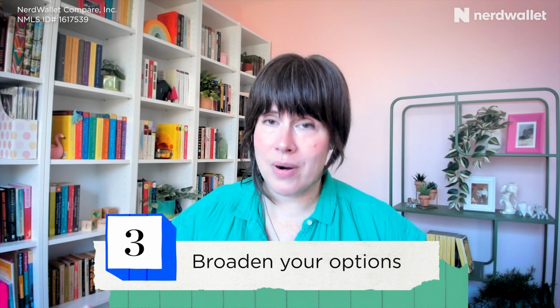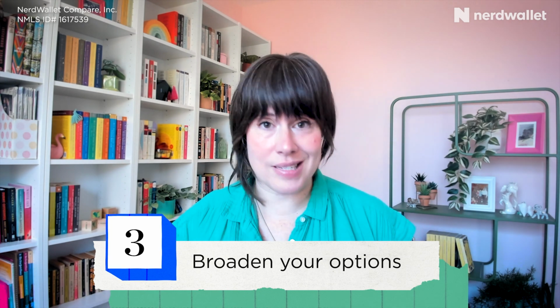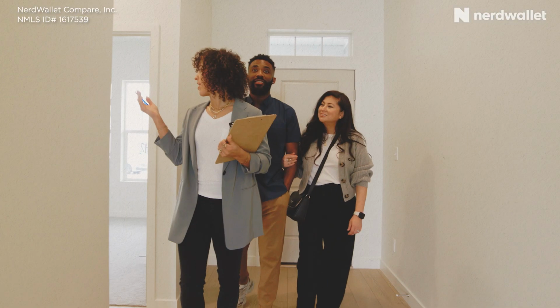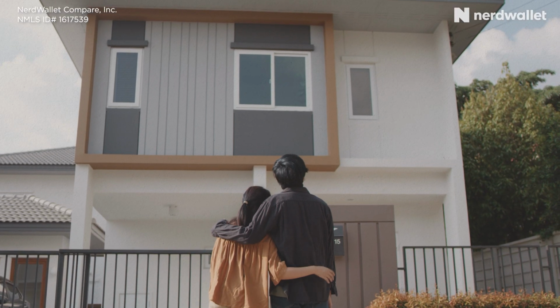Number 3, broaden your options. Now, don't worry, I'm not going to tell you you need to do something drastic, like move to a much lower cost state. But if you are shopping on a serious budget, you want to make sure that you are considering all of your options. That could mean making some tweaks to your home search. If you're willing to consider different neighborhoods or a different number of bedrooms, for example, that could open you up to more homes that are within your price range.